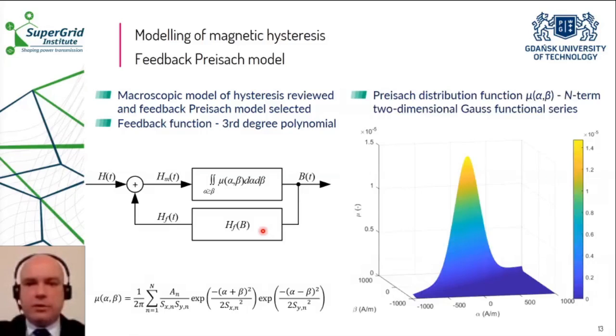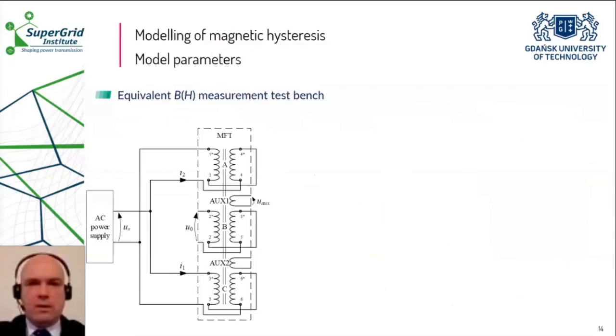I propose to approximate the Preisach distribution function with a two-dimensional Gauss functional series. In the equation, we see the parameters a, sx, and sy that have to be defined. And in this three-dimensional plot, an example Preisach distribution function is displayed. I proposed an experimental approach to define the Preisach distribution function parameters and the feedback function coefficients.